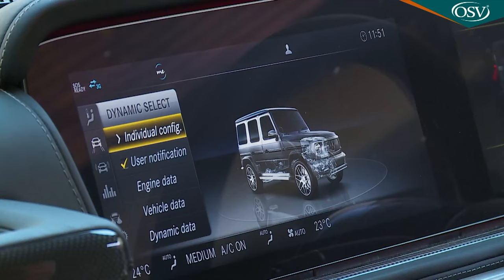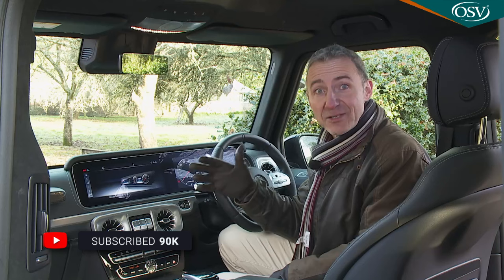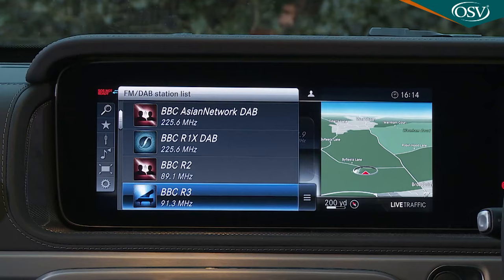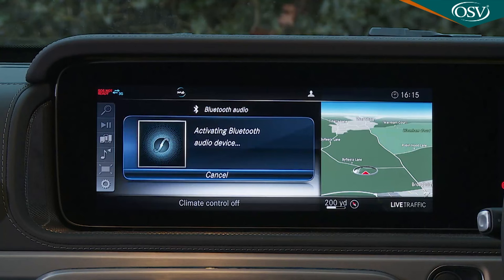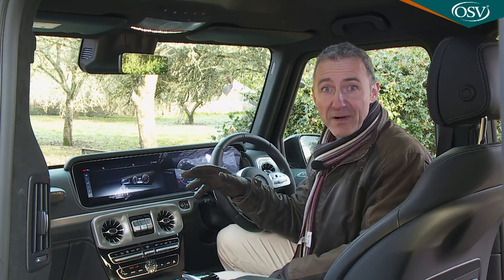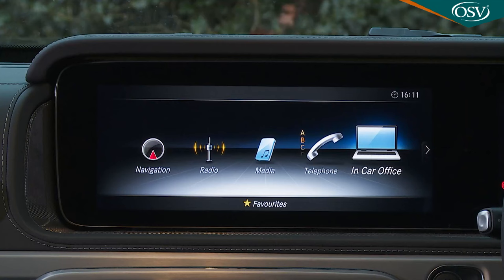Particularly nice are the engine, vehicle and dynamic data screens in the vehicle section, which show real-time readouts as you drive. In addition, there's all the usual DAB audio infotainment stuff too, of course, along with 3D mapping and live traffic information. Plus, you can Bluetooth connect in your smartphone or use the Android Auto or Apple CarPlay screen mirroring systems. In addition, the Command package provides a media segment, which will give you a web browser for things like Facebook, and also a useful MB apps section.